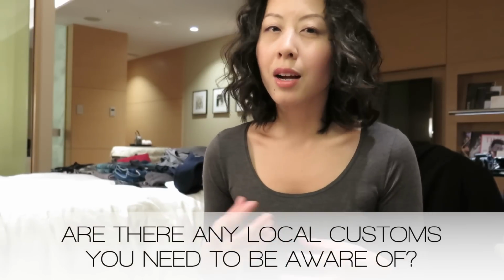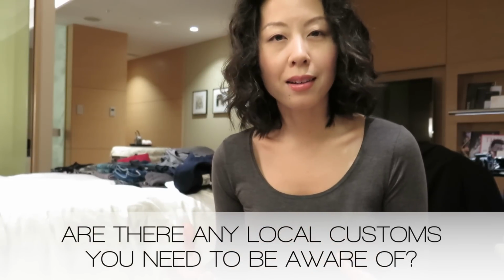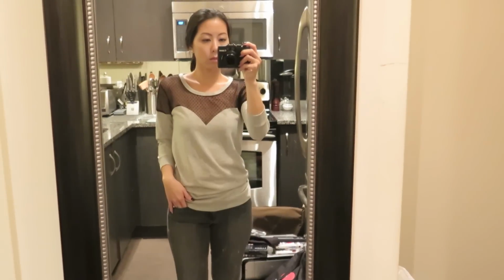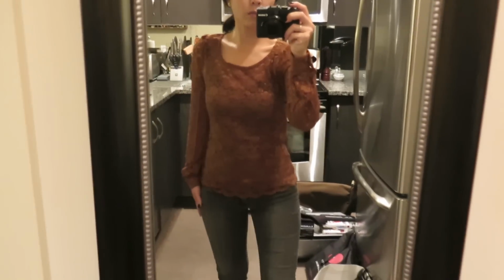The other thing I like to do is get a sense of the local customs. For example, in Japan, tattoos can be taboo because they're associated with the Yakuza. So there were a couple of pieces that I wanted to bring, but when I tried them on, my tattoo was a little bit too obvious, but I didn't want to offend anyone or stand out in that way, so I decided to remove those pieces from my luggage and replace them with other pieces.